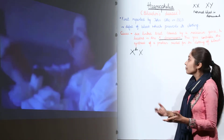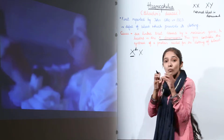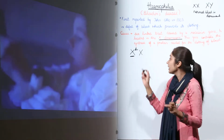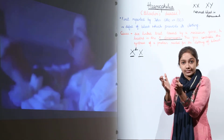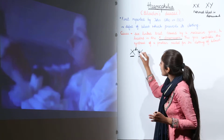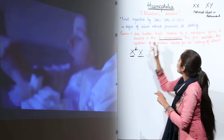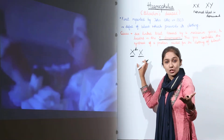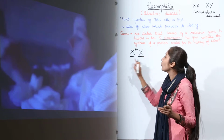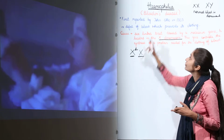Why carriers? Because for this hemophilic blood, the homologue of this hemophilic blood is there on the other X chromosome, and they are alternate pairs, right? So if there is the homologue on this X chromosome which is for normal blood, then the normal blood is the dominant one. So the dominant one is going to express itself. That is why females can only be the carriers, they will not suffer from this disease.